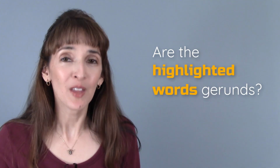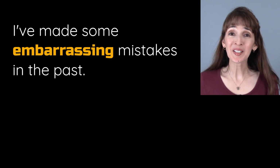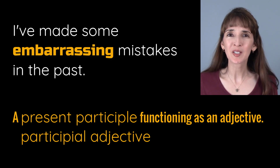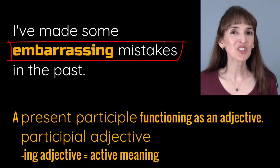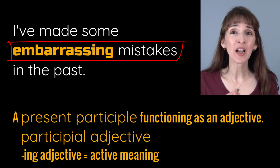Take a look at some parts from my story again and tell me if the highlighted words are gerunds. I've made some embarrassing mistakes in the past. This isn't a gerund. This is a present participle functioning as an adjective. Some call it a participial adjective. What kind of mistakes? Embarrassing mistakes. ing adjectives have an active meaning. These mistakes cause embarrassment.